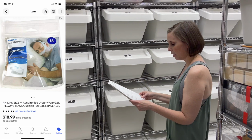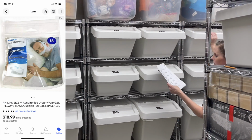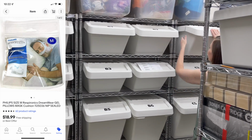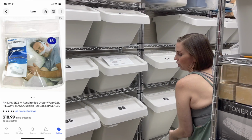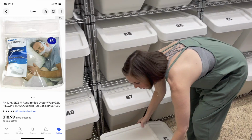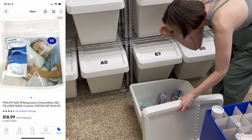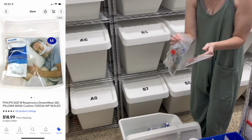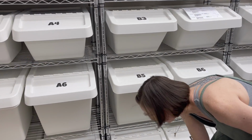So we had gotten these in the Goodwill bins, and they sold for $39.98 for 2 of them. And we had paid $1.34 for these. Is it in C1 or B1? C1. Oh. So there are these gel masks, and we still have one more to sell.